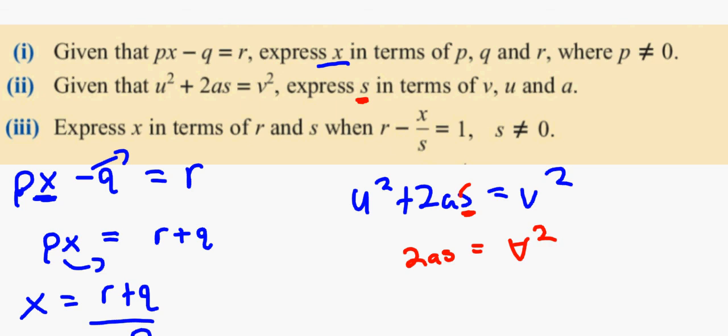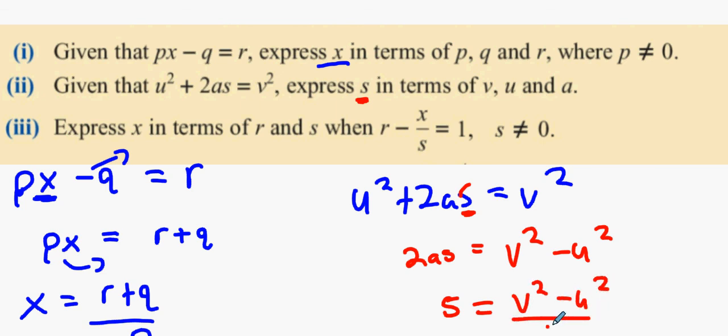Okay, so that's meant to be a v squared. Okay, so v squared, take away u squared. Good job. What do we have to get rid of next? The 2a is what on the left? It's multiplication on the left, which means what on the right? Division. So, v squared minus u squared all over 2a. No. Multiplication turns into division. It's not addition into subtraction, so it doesn't change like that. Is that okay?